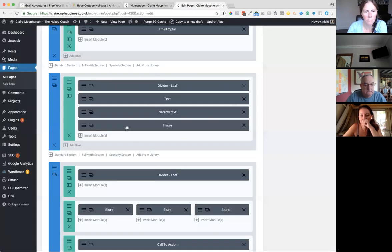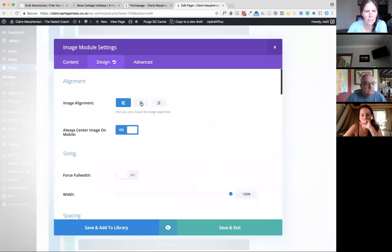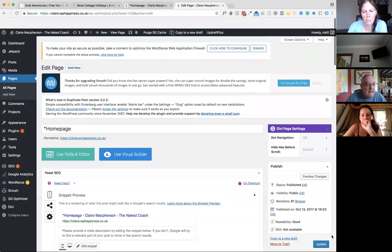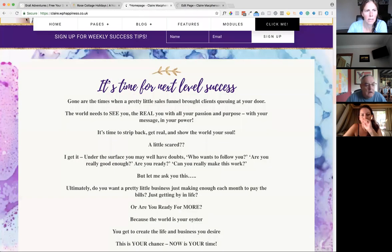If we put it as large, we'll see how big it appears. I actually forgot to align it. Let's make sure that it's aligned, so we're going to have the text beneath it, but I don't want to get rid of that yet. Let's just put that there and see how that looks.